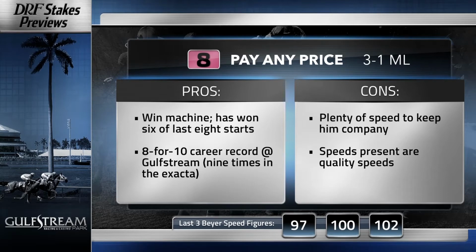On the negative side, he's going to face a lot of speed in this spot. He may be the speed of the speed, but the speed that's also signed on in this spot is quality speed. So he's going to need to run every step, and he's going to be going. You know that. Pay Any Price is 3-1 on the morning line.